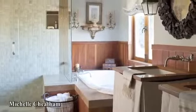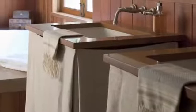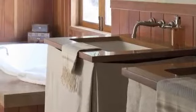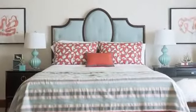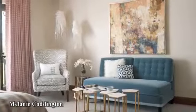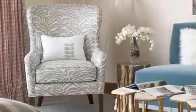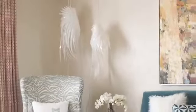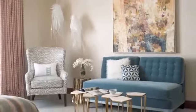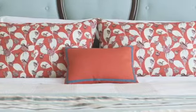In the bath, designer Michelle Cheatham of Napa's nearby St. Helena kept the soothing scheme with rustic accoutrements and soft linen that skirts the vanity. This bedroom's terracotta and sky blue palette is plucked from outdoors. Designer Melanie Coddington didn't confine the nature theme to Napa, however. Her design walks on the wild side with a zebra patterned fabric on a wing chair. A nearby table takes the shape of a gilded tree stump. Overhead is one of the room's most whimsical flights of fancy, a white feathery fixture inspired by swan wings. Birds of a different feather flock together on the bed's avian print pillow shams.